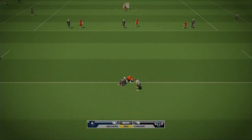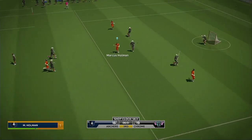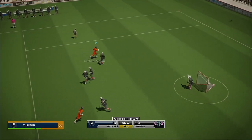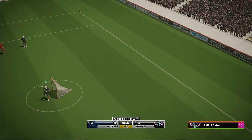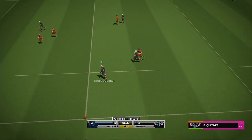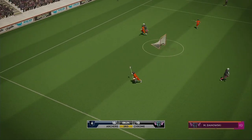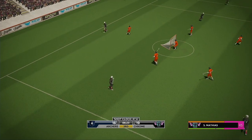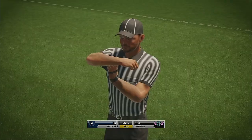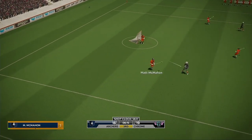Face-offs are where teams can separate themselves. Nice win on the face-off. Kelly comes out on top. Looks to shoot. Saved by the goalie. 23. Matt with the shot. Not on target, though. Kenny Berry. Gunning. Overstepping, not doing his team any favors there. The away team to resume play after the foul.